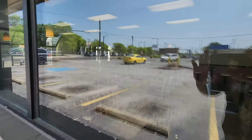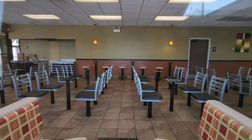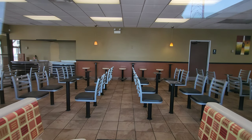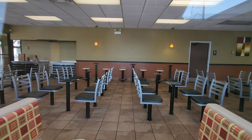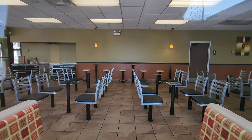Yeah, it's so weird about all the tables being gone. They have the little ketchup dispenser over there, but that's it. Way over there on the left side, the little ketchup pump.